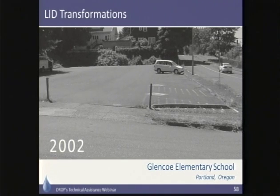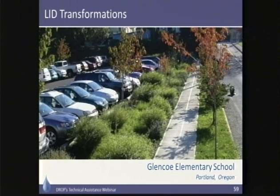Now, if you look closely at this parking lot, and you can see the scale of the cars here, very inefficiently designed. Lots of impervious area associated with this parking lot. The parking lot stalls, and then more importantly, the travel aisle is very, very wide. By looking at a more efficient site design, we were able to transform this space to allow for a fully functioning parking lot, but we added a stormwater swale, we added new landscaping and street trees, and we added a sidewalk that was non-existent beforehand.